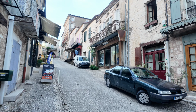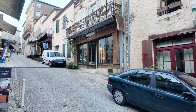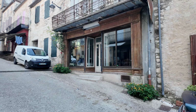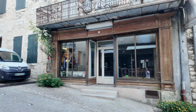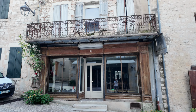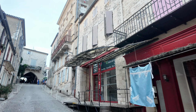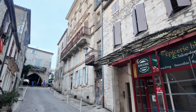Anyway, I can hear music up ahead, and I reckon it's going to be similar to the evening we had at Villarreal, where there was all the restaurants and people eating outside. Look at this place here. What a lovely old shop building. Yeah, I like that. These are just superb.